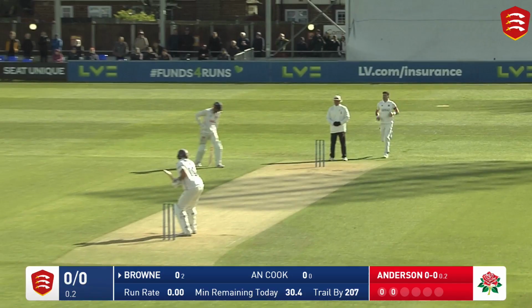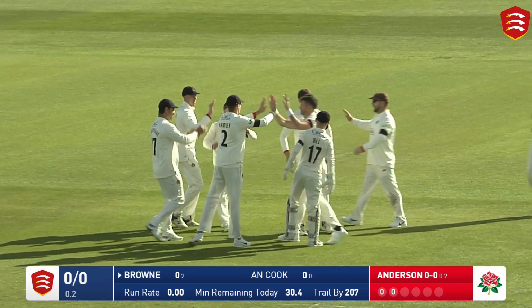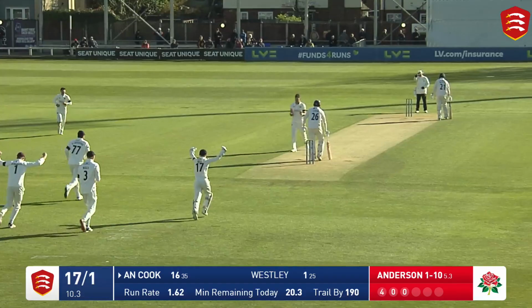Anderson in once again to Brown, who is out to the third ball of the Essex reply. He's just guided that straight into the hands of first slip. Anderson to Cook. Oh, big appeal. Big appeal. Anderson gets Cook. Yeah, that looked pretty plumb from here.